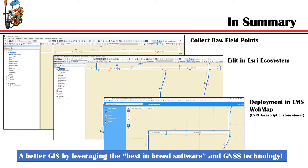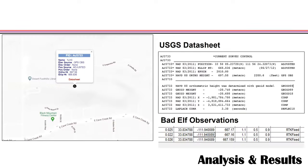software and GNSS technology. So again, I wanted to throw this out there that Phil and his team did their due diligence, understanding what high accuracy GNSS means, understanding not only coordinate systems, but datums, but even beyond that, understanding elevations, whether it's orthometric heights or ellipsoidal, and how that is impacted by things like geoid models.